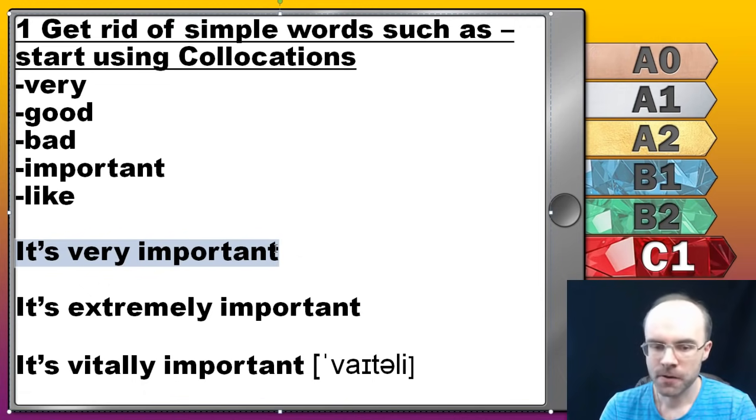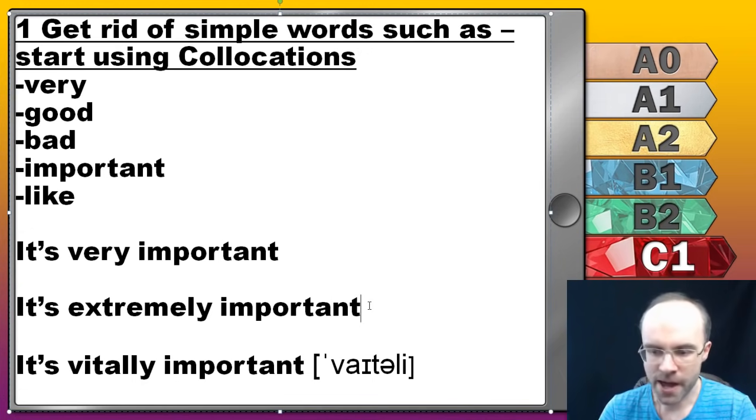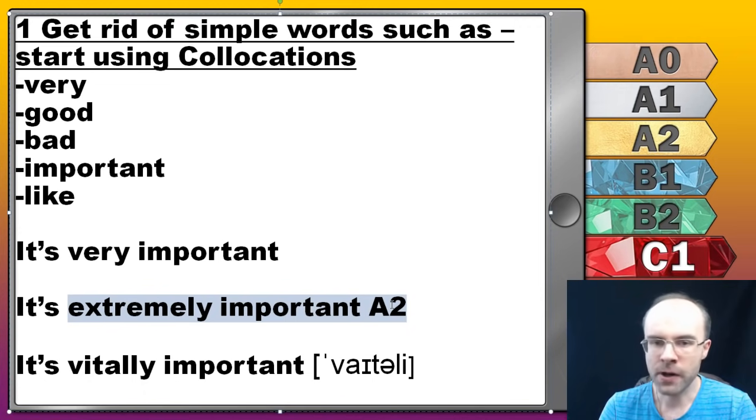To sound more advanced, you need to use more advanced vocabulary. For example, you can replace very with extremely. It's extremely important. And if you say so, it will be A2, just because of this word extremely. But we aren't going to stop. No way. We need to reach a strong advanced level in English.